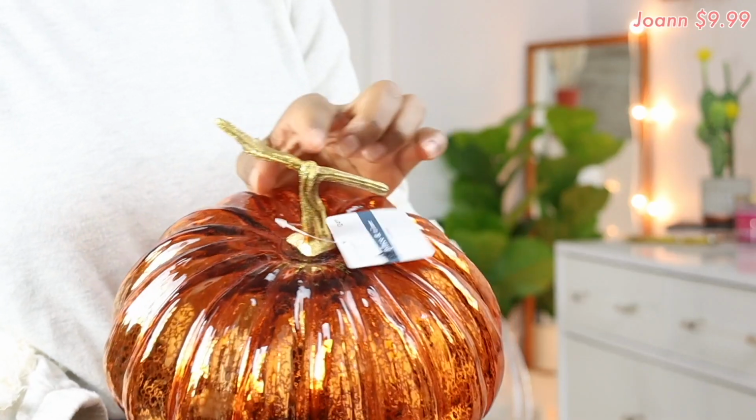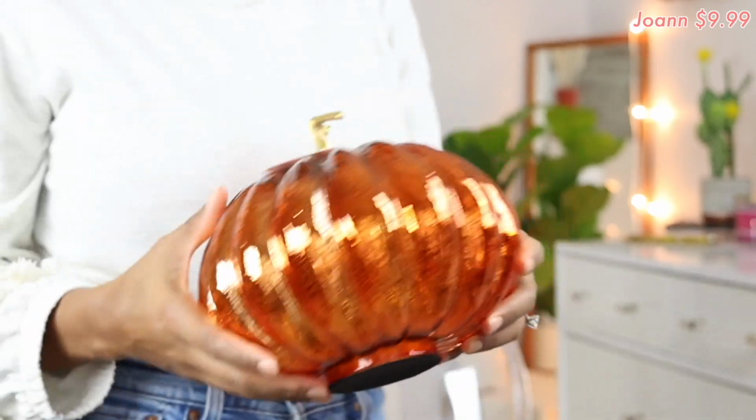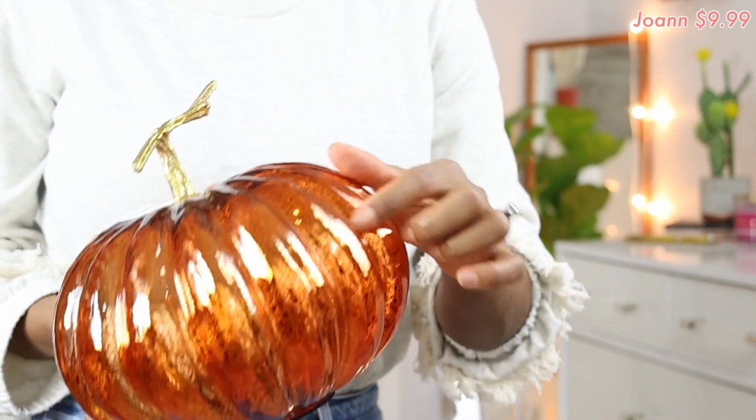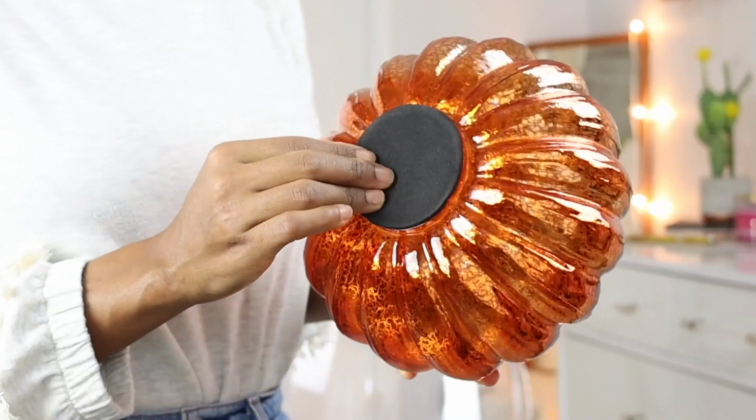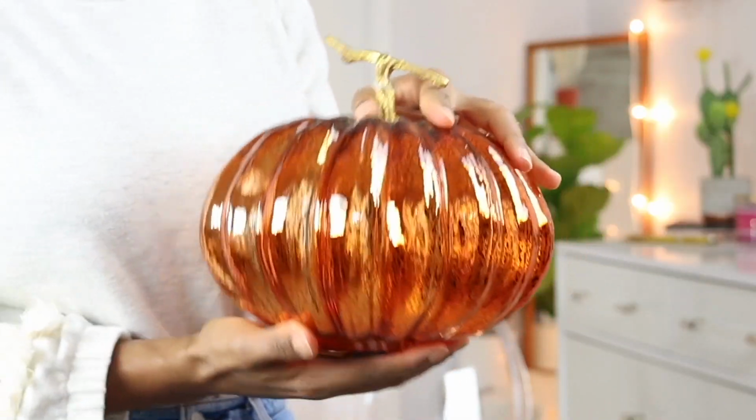And then something else that I got is another pumpkin. He's always calling me pumpkin, so this is why I decided to get so many pumpkins. It has the gold detail on the top, and I feel like it's really cute because it also has a frosted design on the inside. I don't know if you guys can see it, but I think you can also take this part off and put a candle in it or something.